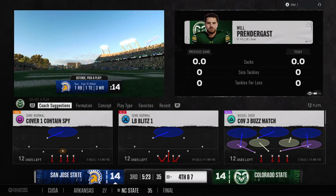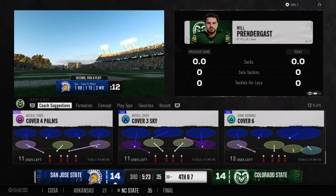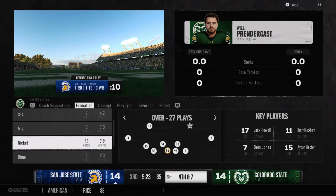of your momentum. This quarterback is really going to have to lock in here for the rest of this game if they're going to win.